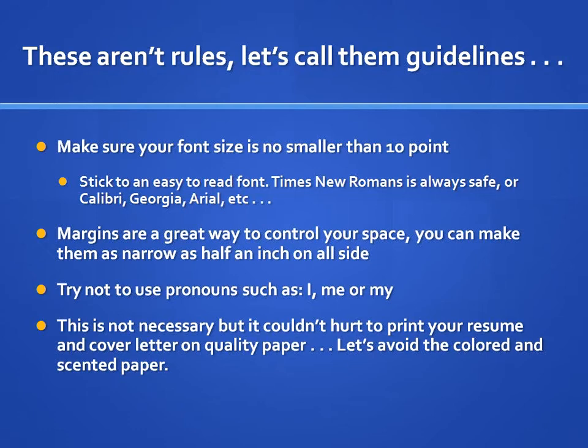Make sure that your font size is no smaller than a 10-point font. Historically, Times New Roman was always the default font, but when Microsoft Office did their update, they changed their default font from Times New Roman to Calibri. So it has become more acceptable to see other fonts than Times New Roman. Regardless, make sure it's easy to read, nothing scripty, curvy. I recommend sticking to Calibri, Georgia, Arial, or even Times New Roman.